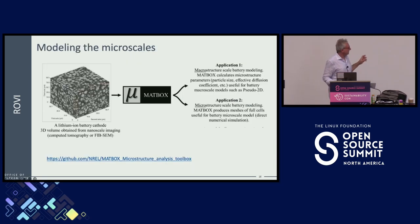And this is the type of open source work we do. So there is this group, NREL, which is the National Renewable Energy Lab in Colorado. And they have created a MATLAB toolkit.